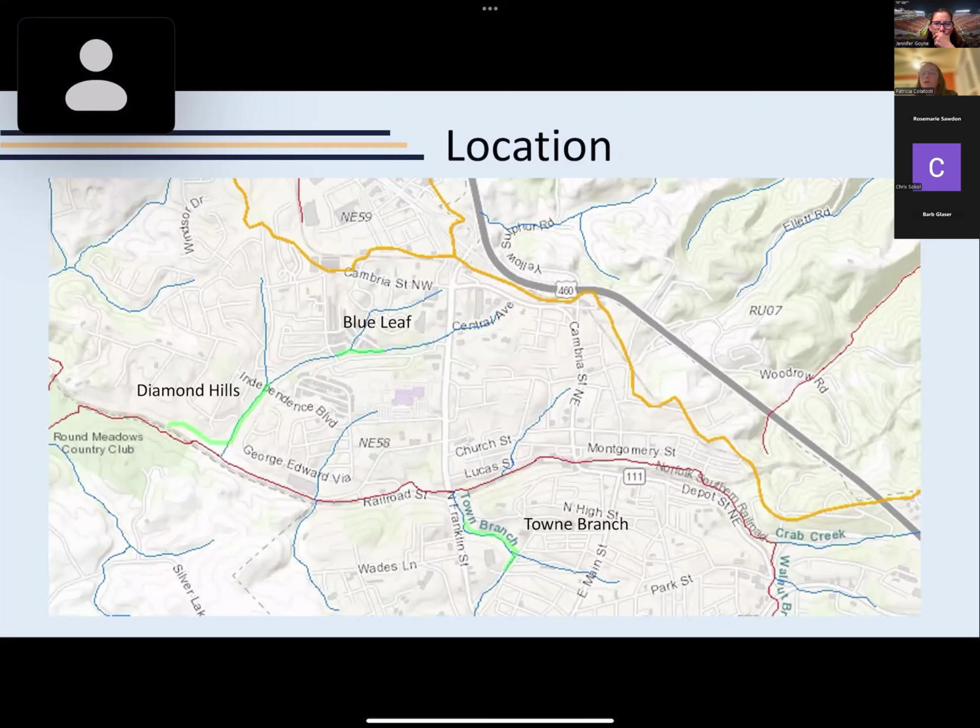So for Crab Creek, which is where most of the town drains to, we actually have three stream restorations, and this is where they are. Blue Leaf, which is right in the center, is so named because it's at the end of Blue Leaf Drive, and it's on a short, narrow, steep reach. Diamond Hills, which is between Independence Boulevard and Crab Creek, is so named because it's in the Diamond Hills development. And then Town Branch is named that because we're not that creative and we called it after the stream that it's on. And that's in Depot Park in essentially downtown Christiansburg.